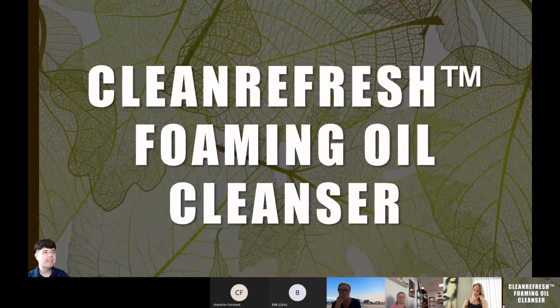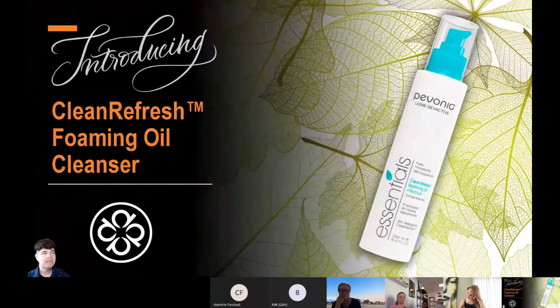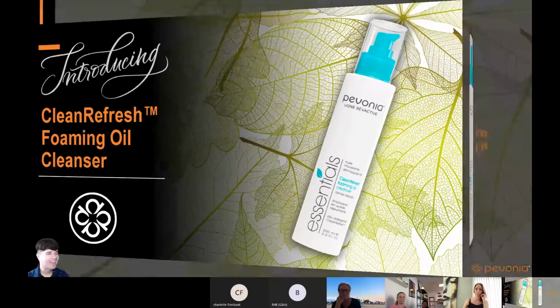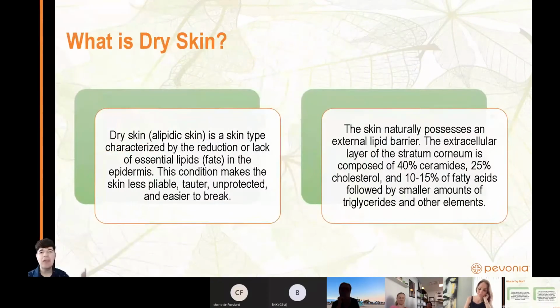Now, let's see the Clean Refresh Foaming Oil Cleanser. This is a new concept in cleansing for dry skin. So this is very special. It is a new and innovative approach to caring for dry skin from the start. So why do we have this product? This is the reason, because we are going to address dry skin.